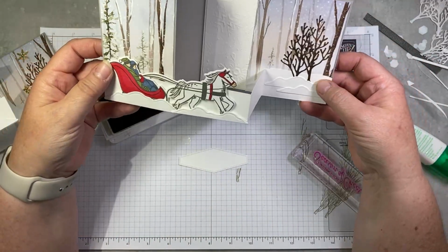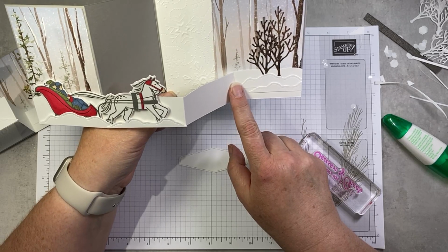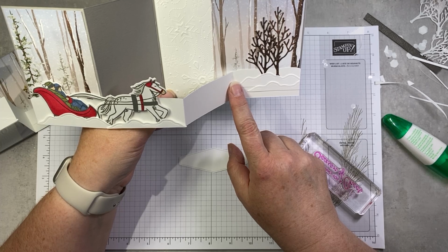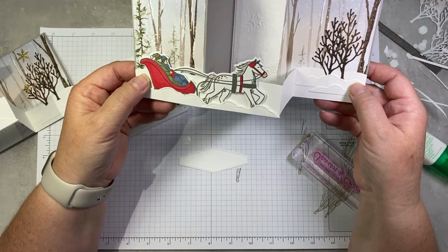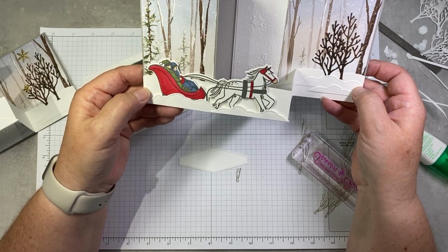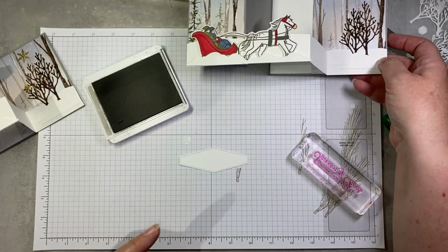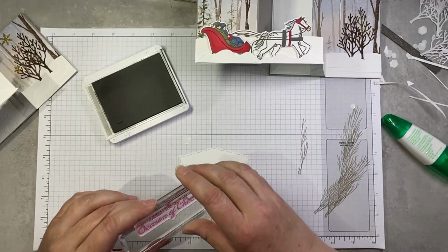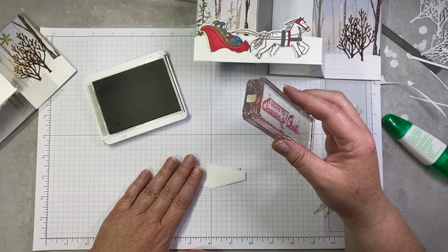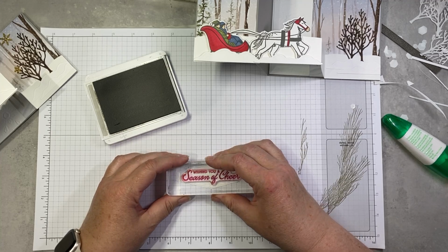Yes, I could have put the white under the DSP. Sorry, could I put the white piece under the DSP on the front? Do you mean this, the Z fold piece, Louise? You certainly could. I just wanted it to look like snow in the forest. I'm not sure if I'm answering your question. You can maybe let me know if I'm making any sense.